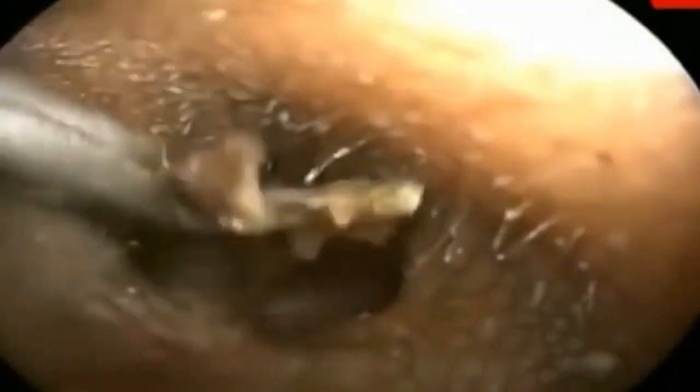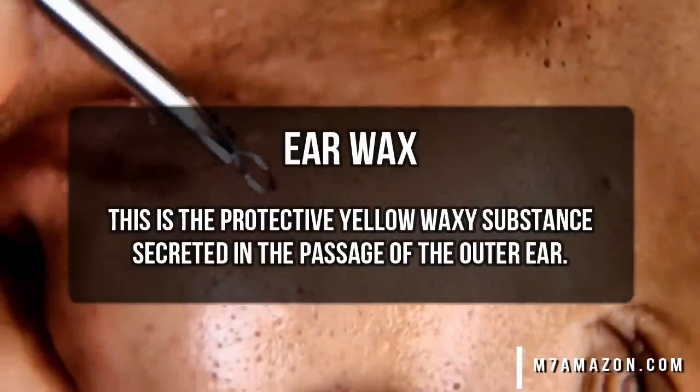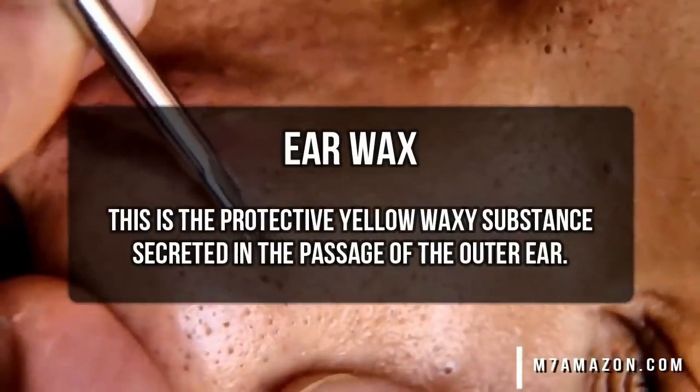Oh, I thought that was a bug at first. That's earwax. Oh man. Clearly this person has a bad case of built-up, compacted, impacted earwax.